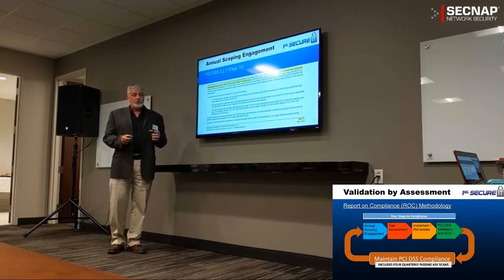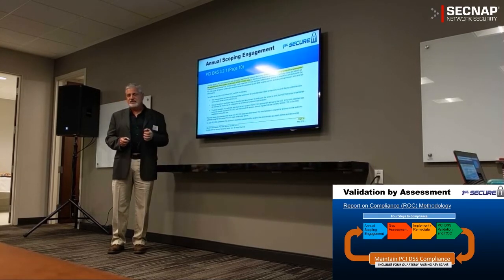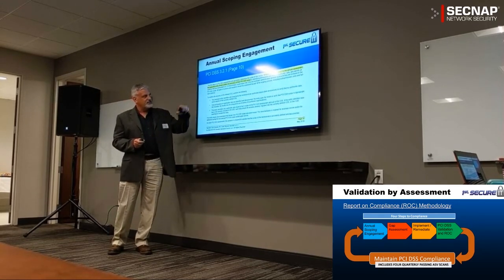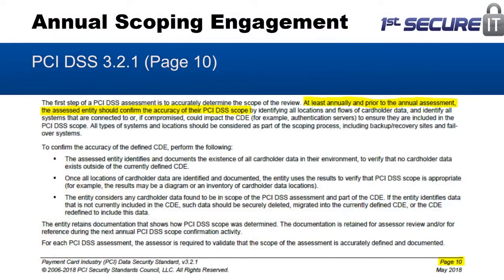Okay, just want to point out, the current version of the PCI DSS is 3.2.1. This is right out of page 10 of the PCI DSS. It says, at least annually and prior to the annual assessment, the assessed entity should confirm the accuracy of their PCI DSS scope. So we've gone on many engagements where we get there and customers have absolutely no idea what the scope is. And then in some cases, it's everything is in scope.